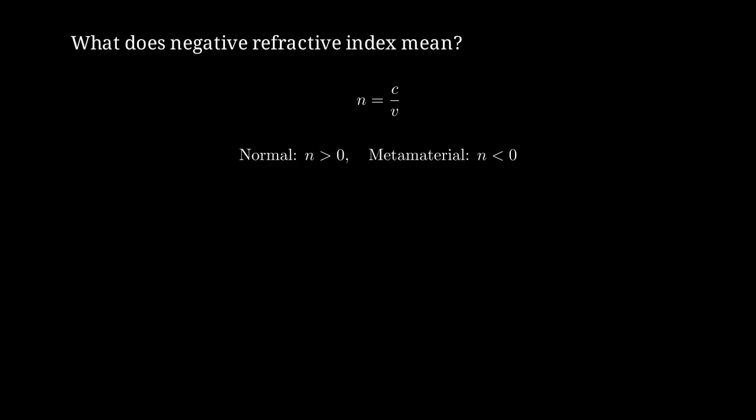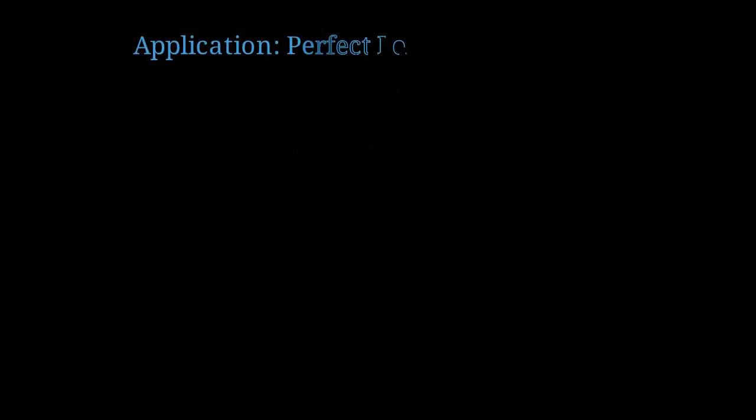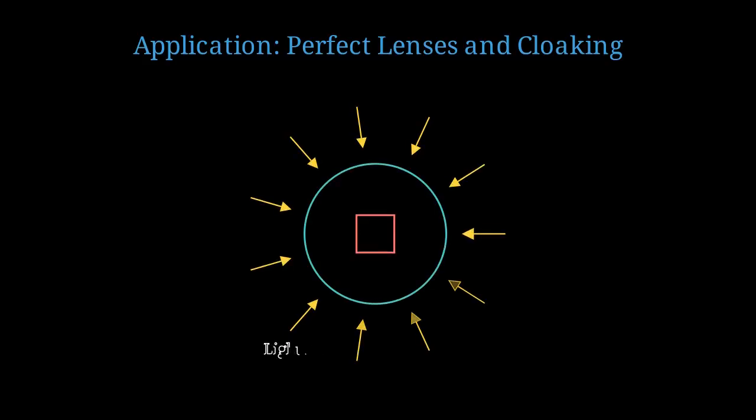by Maxwell's equations. This enables perfect lenses that break the diffraction limit, and even cloaking devices that bend light around objects. In a cloaking device, the metamaterial shell bends incoming light rays around the object in the center, making it invisible to outside observers.